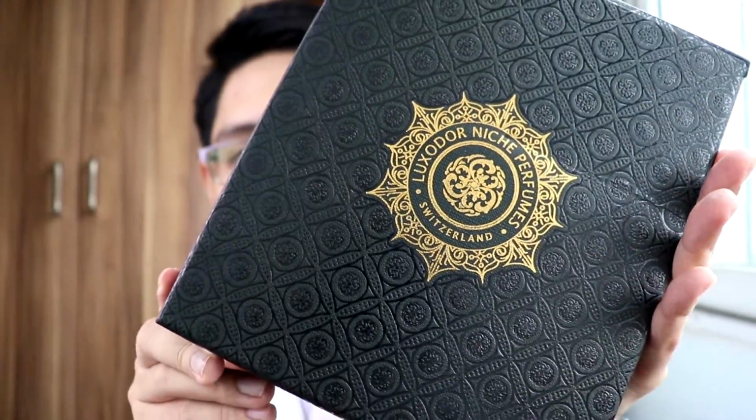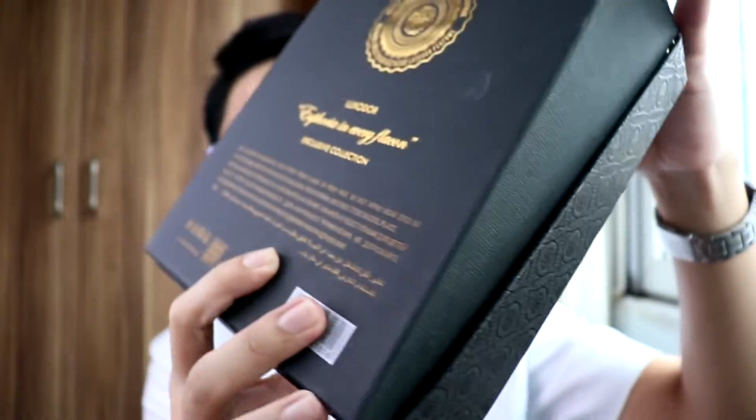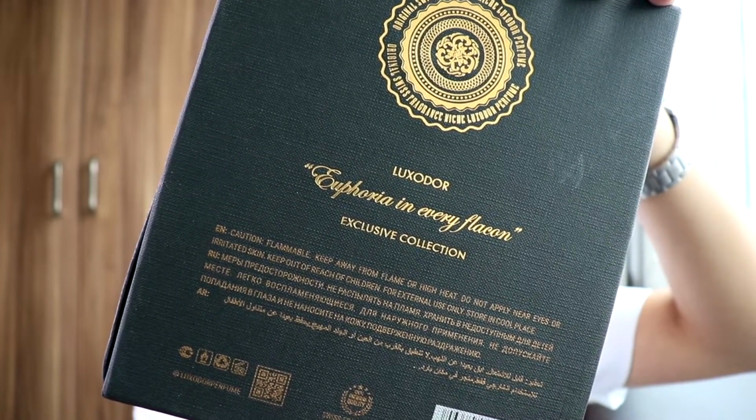So now I'll be opening this second package, this big box right here. And let's open it. Sadly, it got damaged because of the shipping process, but it's okay. It's a very big box compared to the Prince and Loyal Agar. As you can see, there's no label, there's no name of the fragrance. And if you look at the back, you can see this one right there. If you want to read it, just pause this video.